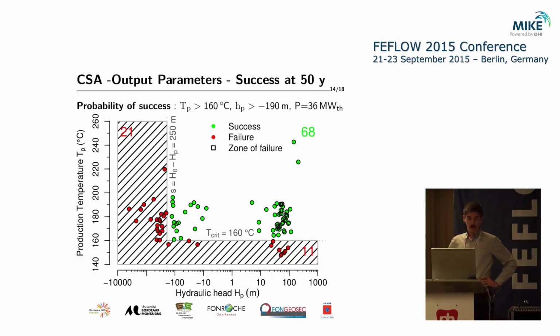Okay, so we had a look at the distribution of output temperature and hydraulic head at the production well, but we now want to cross those results in order to conclude on the probability of success of the whole project. Success of the project is assumed if final temperature is superior to 160 degrees and final hydraulic head at the production well is superior to minus 190. Those statements are reported on the graphics.